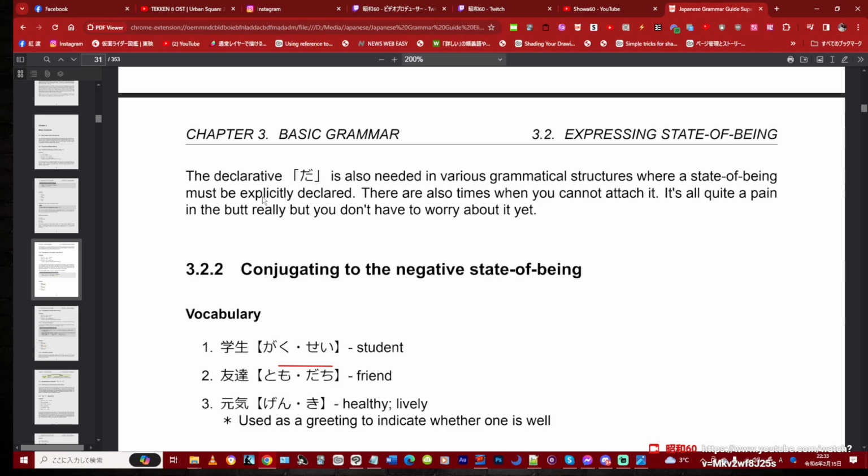The declarative da is also needed in various grammatical structures where a state of being must be explicitly declared. There are also times where you cannot attach it. It's all quite a pain in the butt, really, but you don't have to worry about it just yet. In other words, the only time you ever use da is when you're writing. Now, the only other time you should be using da, apart from conversations with people you know closely, is when you're writing.